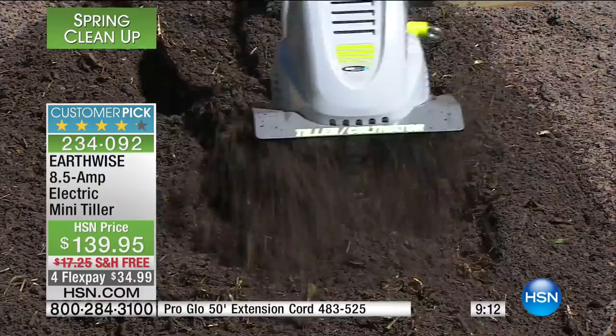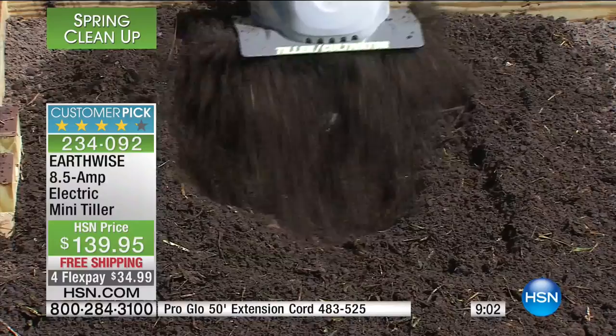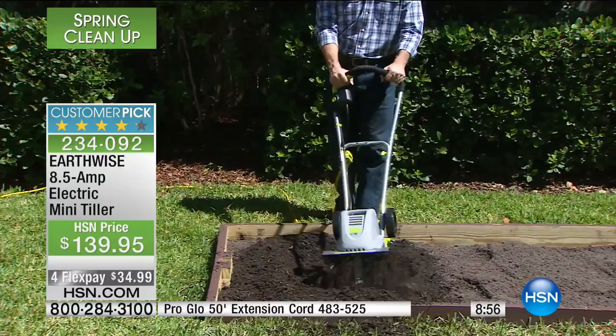If you read the reviews on HSN.com, everyone says the same thing. I was really surprised at the power. Yeah. Blown away by the power. Right. This thing's powerful. Everyone's surprised. It's electric, but there is plenty of power with this mini tiller. I love, too, the 11-inch path that you're covering, and it goes 8 inches down.